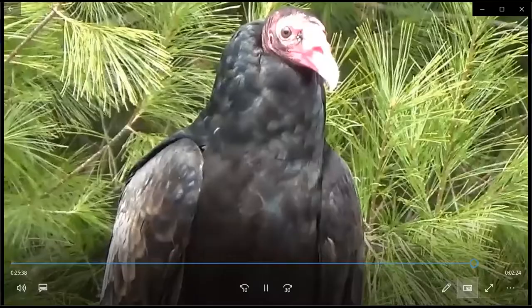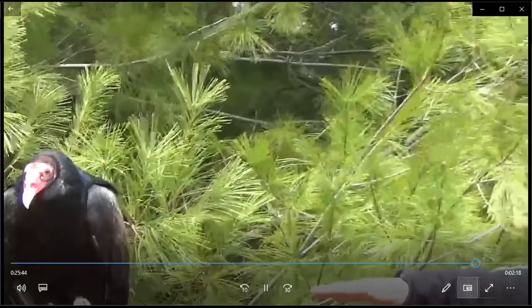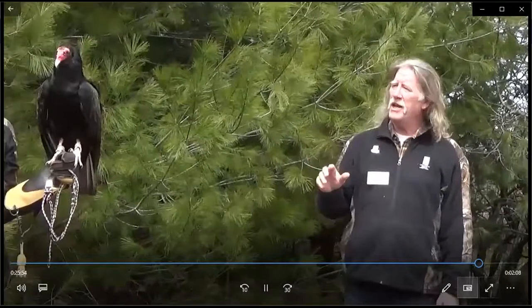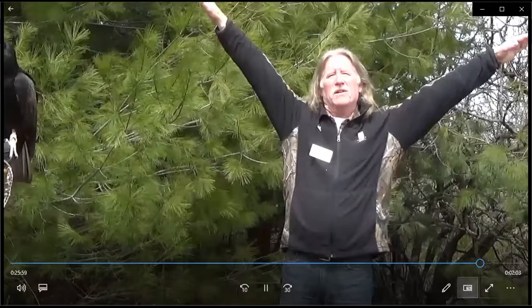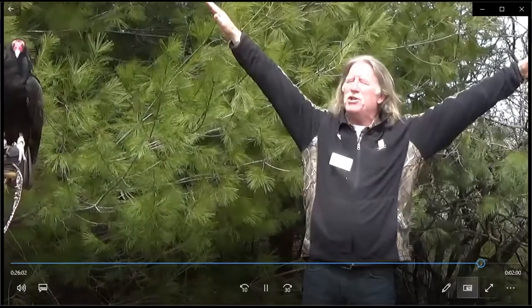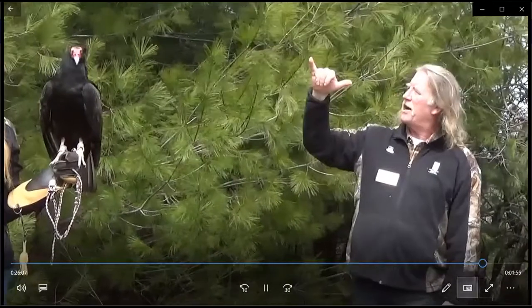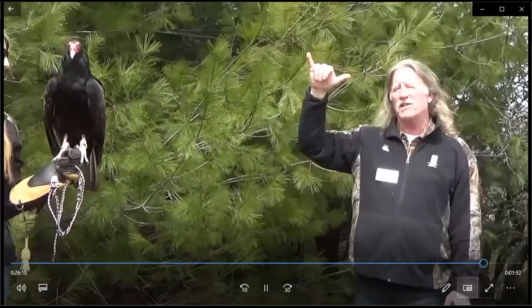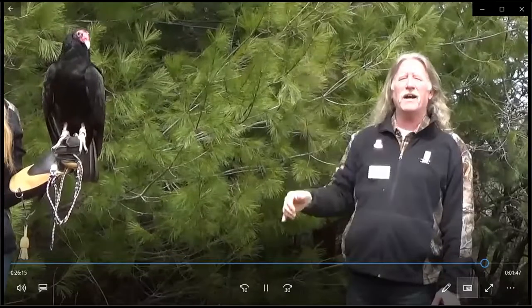Eagles have a little bit larger wingspan, and when an eagle glides, their wings are perfectly straight out, left and right, as straight as can be. When a vulture glides, and vultures can glide literally for hours without flapping their wings, their wings are always in a V shape like this. It's called a dihedral shape, and that V shape is what helps them glide for hours. So when you see a bird gliding up in the sky, and the wings are kind of V-shaped like this, and you see them teetering back and forth in the wind, you know that's a turkey vulture you're watching.